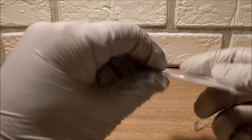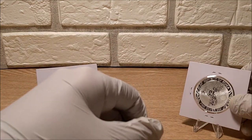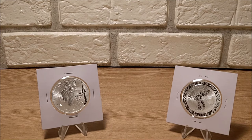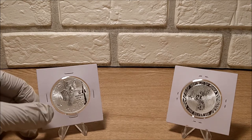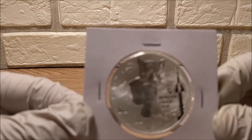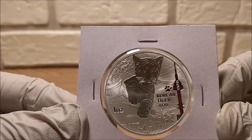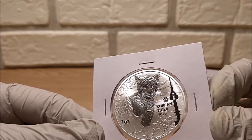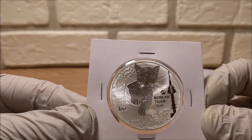I'm sure you've seen these on basically everybody else's channel already, but these are the 2020 KOMSCO 1 ounce silver Korean tigers. These are actually my first silver Korean tigers, and I'm just going to talk a little bit about the coin here. Stacking Cat did a great job going over this design, and it is a really beautiful design. KOMSCO does an incredible job.